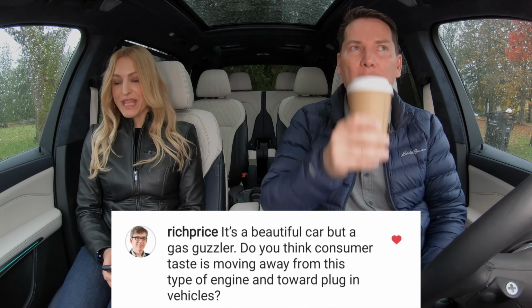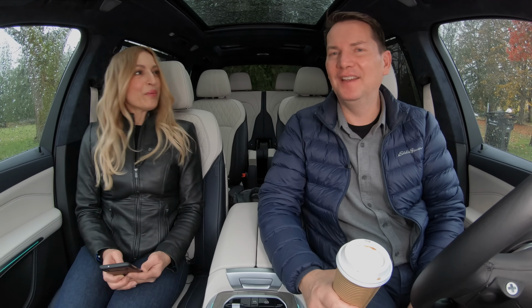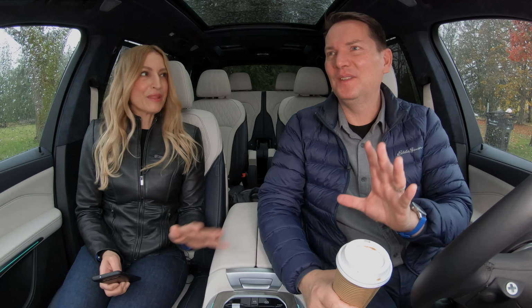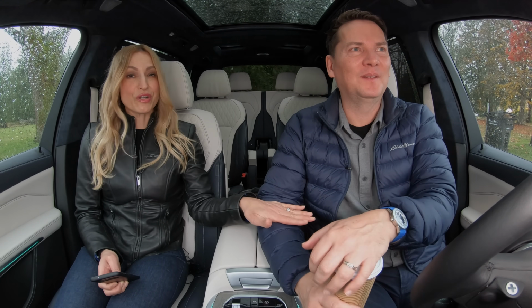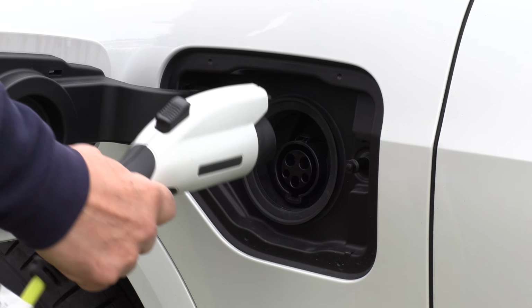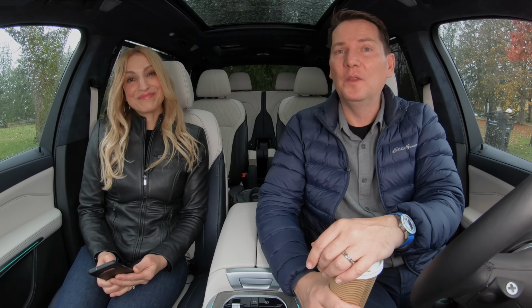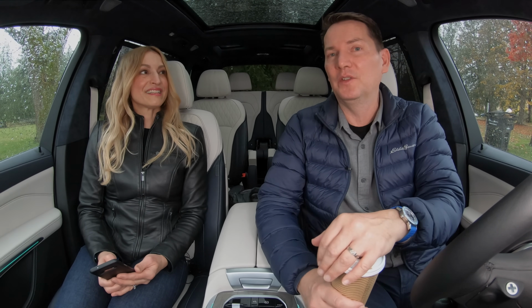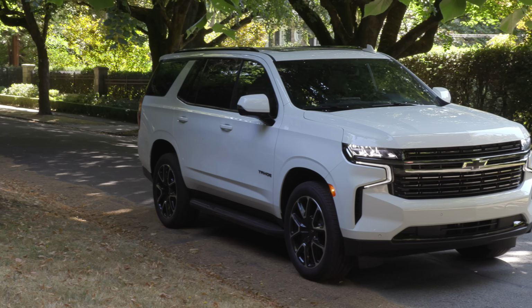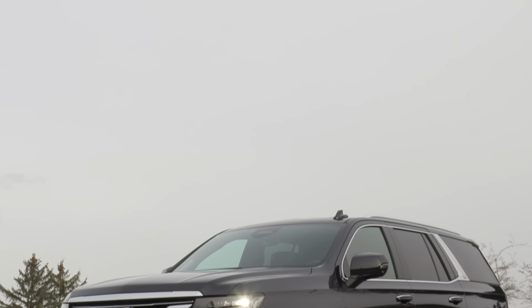Do you think consumer taste is moving away from this type of engine and towards plug-in vehicles? Well, I think that there are definitely people that are interested in PHEVs for sure. I get asked this all the time, and they want to make the change. They want to be more environmentally friendly and fuel efficient. That's the perception. Here's the reality. There are some people that want to do that, but the hard numbers are that people are buying full-size trucks in record numbers this year. We're talking pickup trucks, Escalades, Denalis, Yukons, you name it, and this gets lumped in with that.